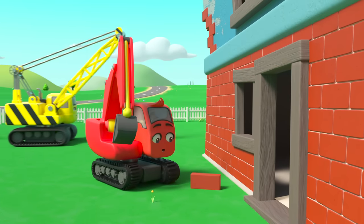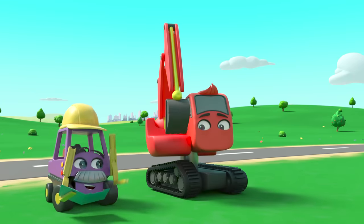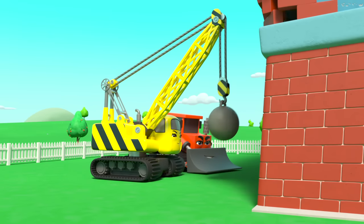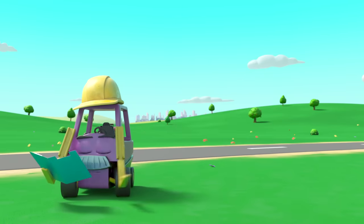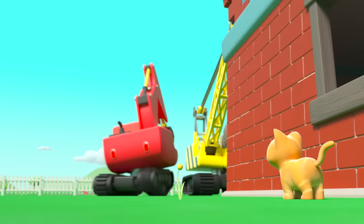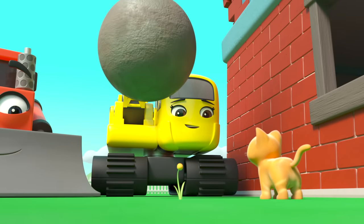The building looks like it could fall down any moment. It'll be safer to knock it down. Everyone is ready to get started. But wait, stop everyone. There's a little kitten beside it. Oh no, the kitten could get hurt if they knock it down now. Phew, Digley stopped them just in time. They need to get the kitten out of harm's way. She's so cute.